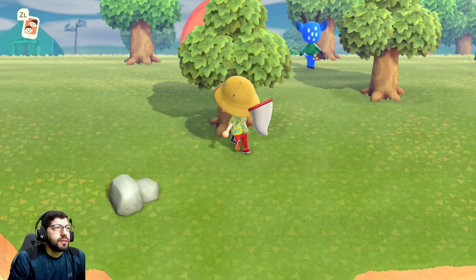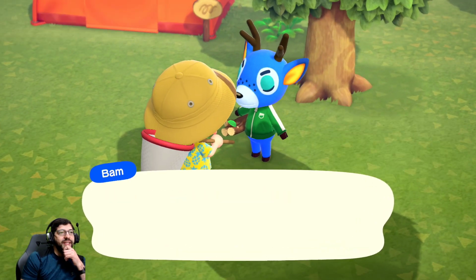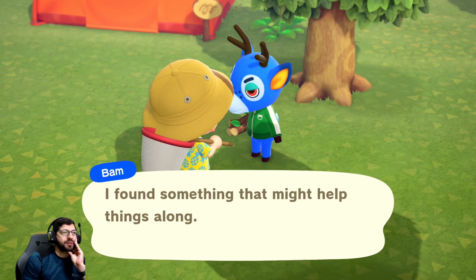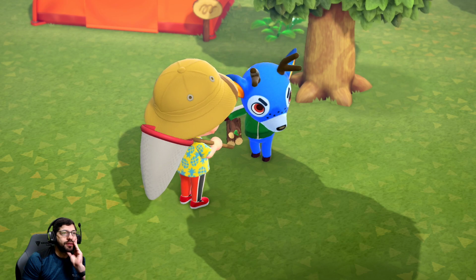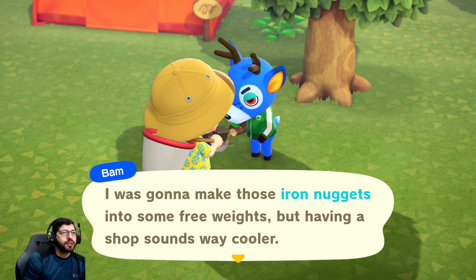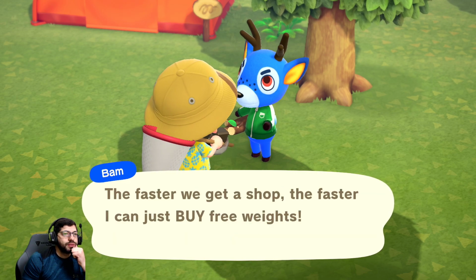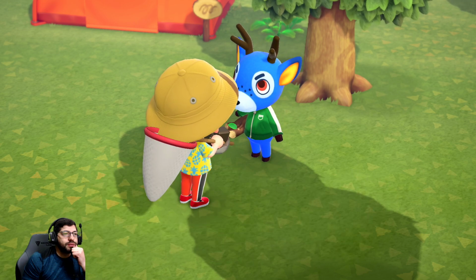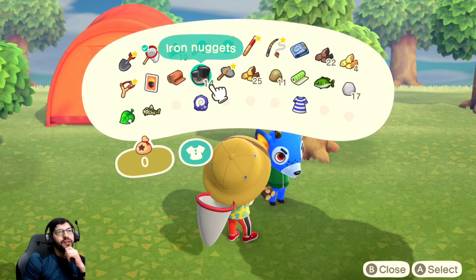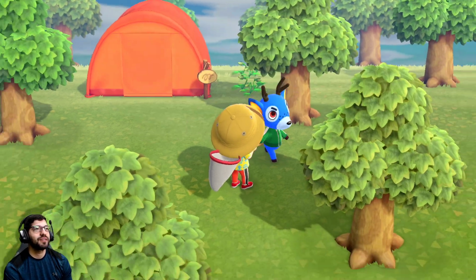That's it. That's chat. Word is, we're getting stuff together to build a shop. Good hustle. I found something that might help things get along. Here you go. Yes! I was gonna make those iron nuggets into free weights, but having a shop sounds way cooler. Okay, we're halfway there, but we're gonna need 16 more iron nuggets.